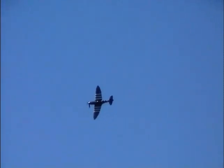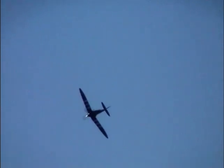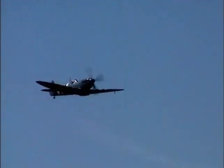I would think if you tried to repeat the shape or repeat the configuration of the Spitfire, you could never do it. It was right from the start.